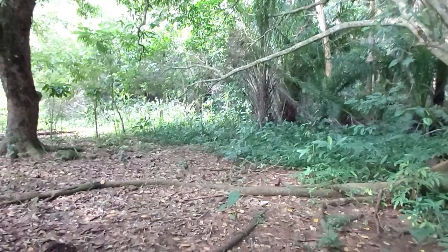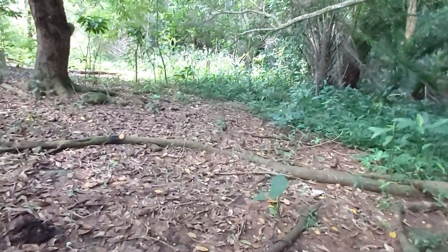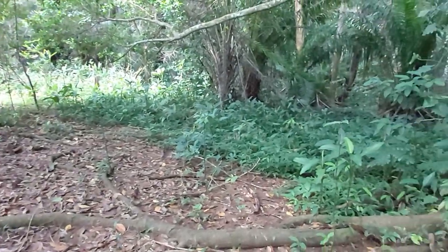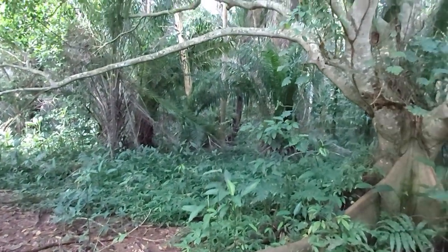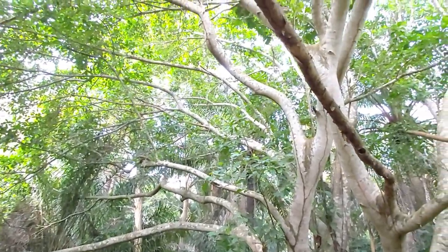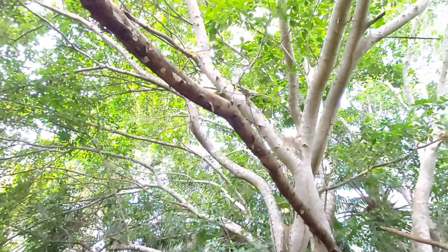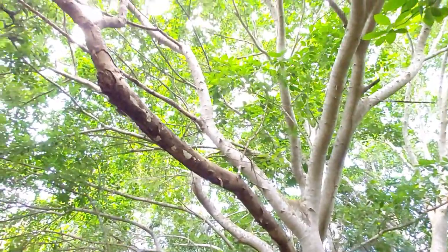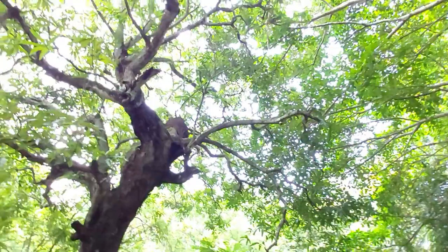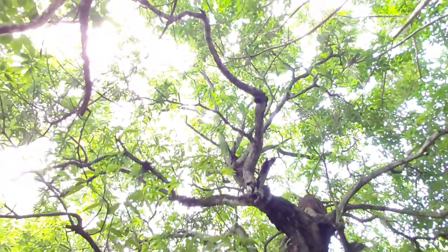So you know in the morass there is some different soil. You find some different type of soil in the morass. I have a lot of wild palm in the area. It comes like the jungle, you know. So this is a mango tree right here.